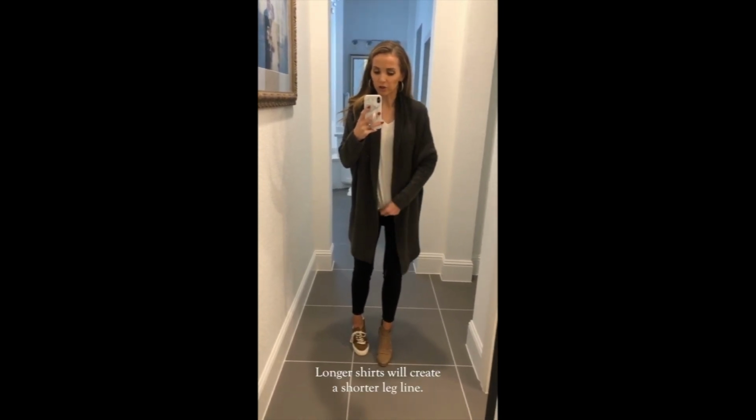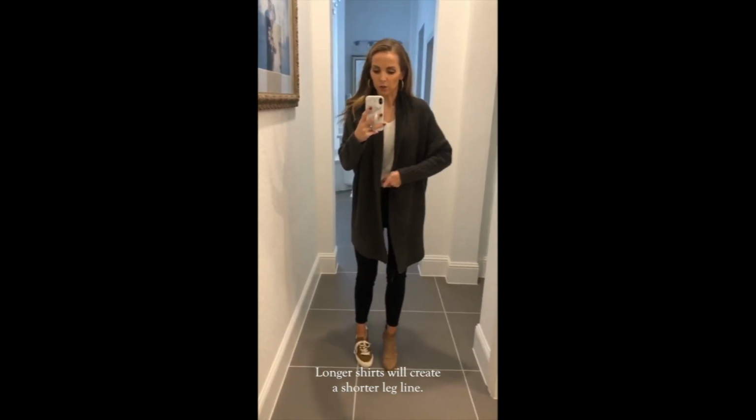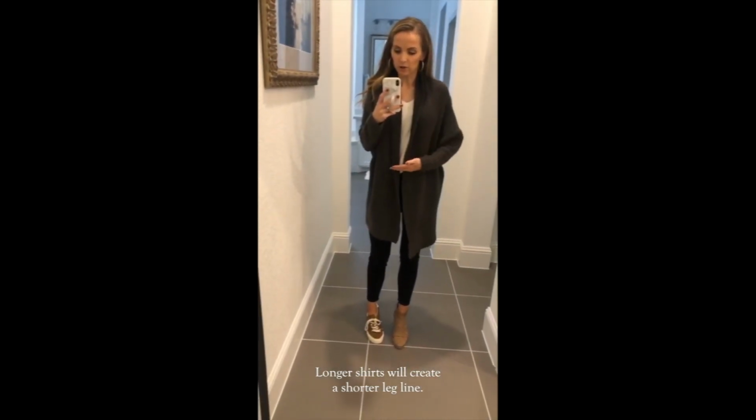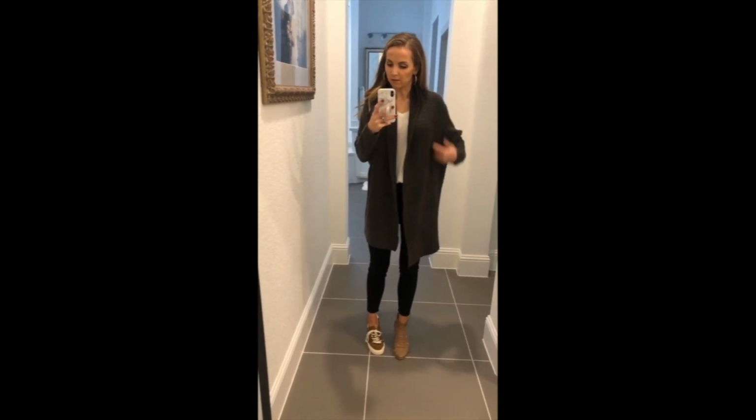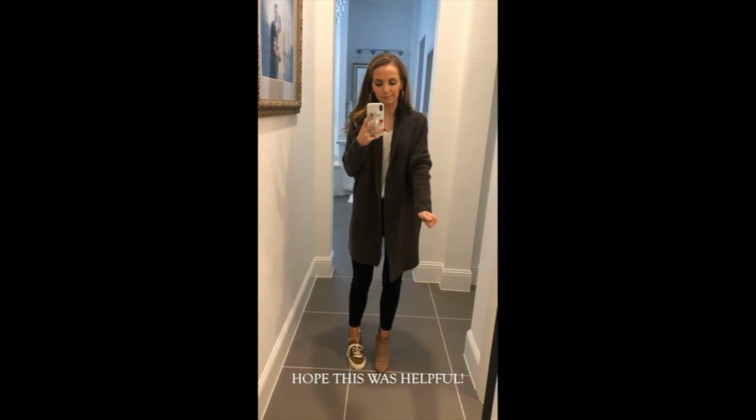So if you have a longer shirt or a really long shirt, it's just going to create a shorter leg line. Does that make sense? So just give it a little tuck right here. You have your waist defined, and then you can add this extra bulk and you're still going to have a leg line. Make sense? Hope this was helpful.